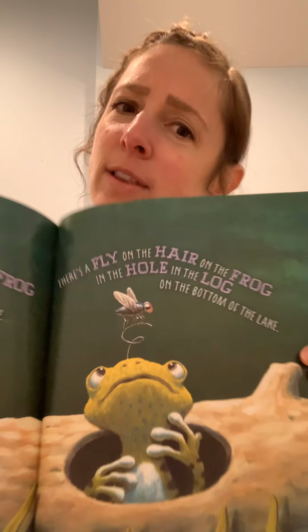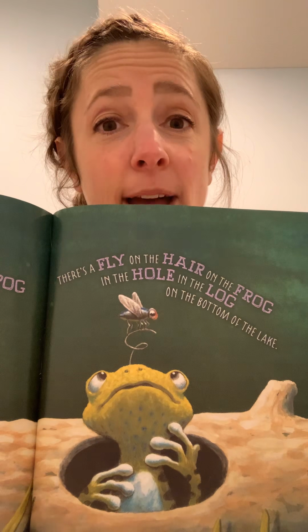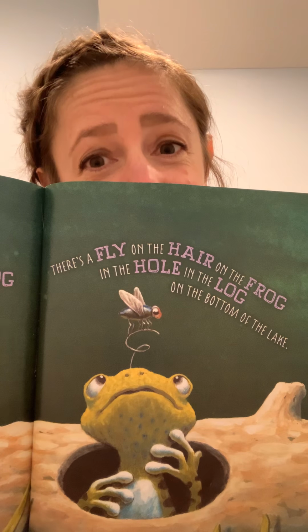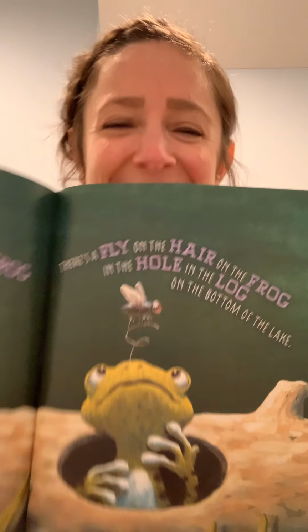We not only have a log with a hole with a frog with a hair on it, but also now we have there's a fly on the hair on the frog in the hole in the log in the bottom of the lake.